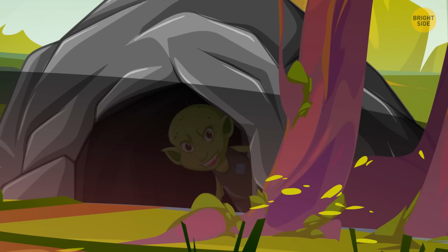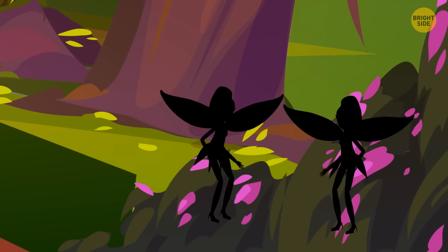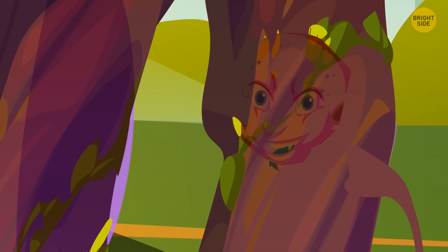Take a look at this cave. There's a troll hiding inside. Also, there are 2 pixies sitting on the flowers. And this tree is a wood goblin.